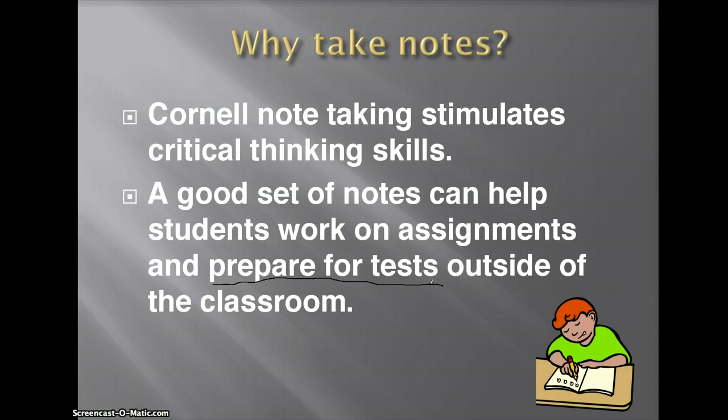And Cornell Notes are going to be able to do that because outside of the classroom, on a Sunday afternoon, when you have nothing else to do, you can always pull out your notes, and Cornell Notes are built for you to be able to study outside of the classroom. They do a great job of that.